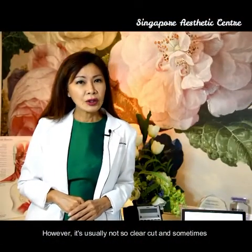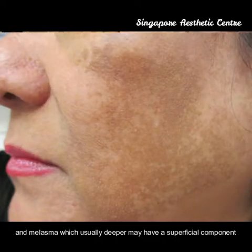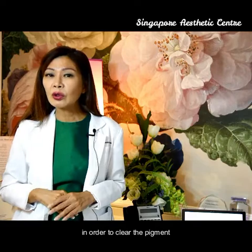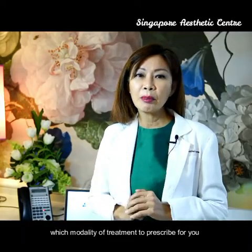However, it's usually not so clear-cut, and sometimes superficial lesions like solar lentigines also have a slightly deeper component, and melasma, which is usually deeper, may have a superficial component. Therefore, we may need to combine different modalities of treatment in order to clear the pigment. Knowing what type of pigmentation in which level helps us decide which modality of treatment to prescribe for you.